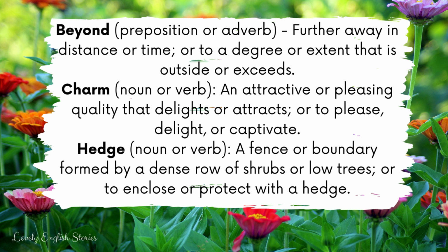Beyond. Beyond means further away in distance or time, or to a degree or extent that is outside or exceeds normal. Charm. Charm is an attractive or pleasing quality that delights or attracts others, or it means to please, delight, or captivate. Hedge. A hedge is a fence or boundary formed by a row of shrubs, trees, or bushes, and they usually enclose or protect an area.